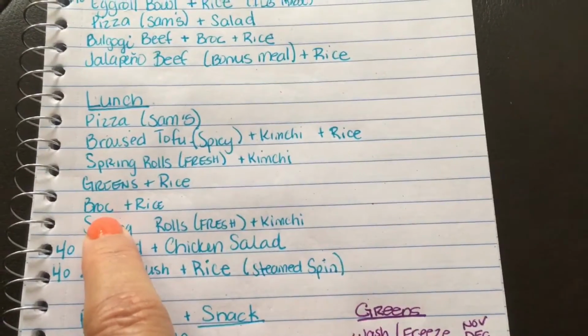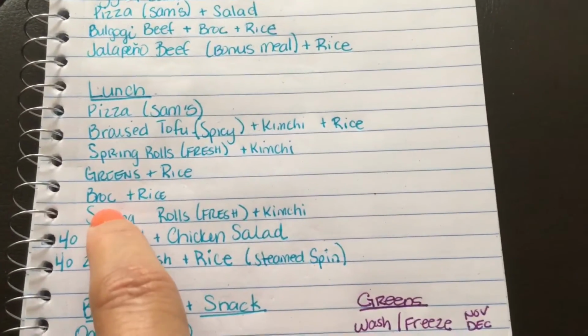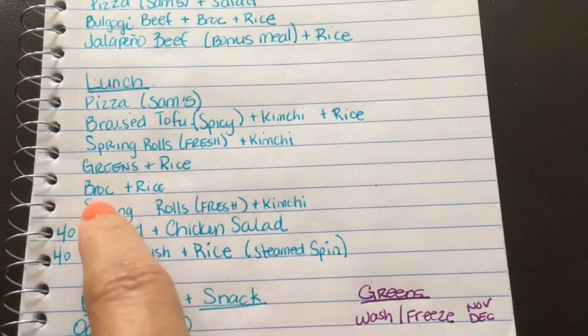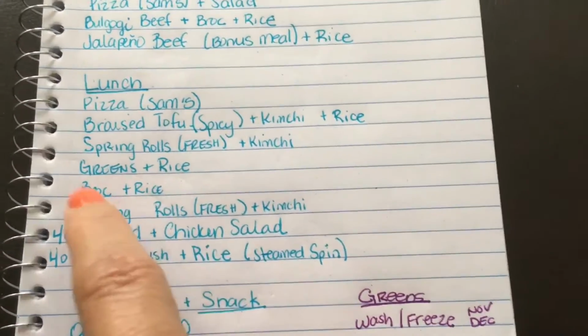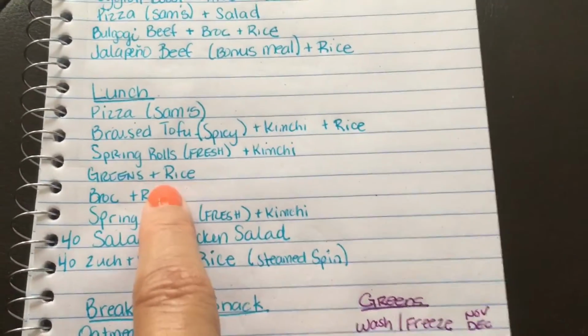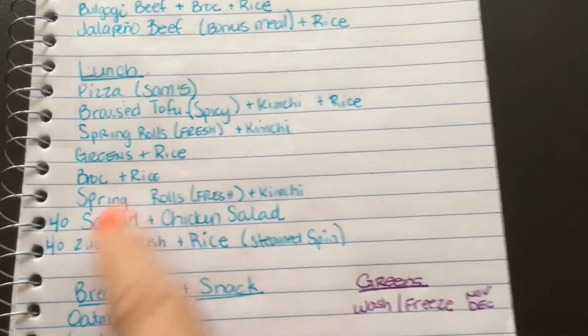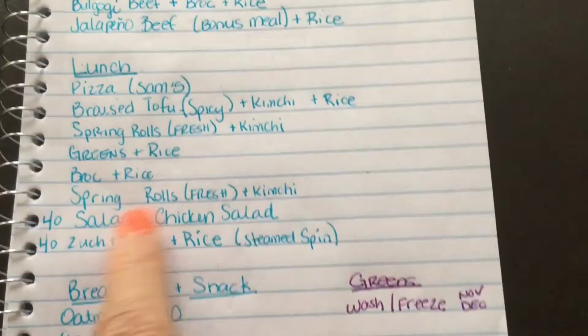I'll also do just a day of broccoli and rice. And again, I'll steam the broccoli, but this time I will actually add olive oil to it and some seasoning, and probably some sesame seeds and maybe some soy sauce. I don't know, but just to give it a little bit of flavor, but not too rich in flavor that it turns into like a fried rice or anything. I already said the spring rolls.